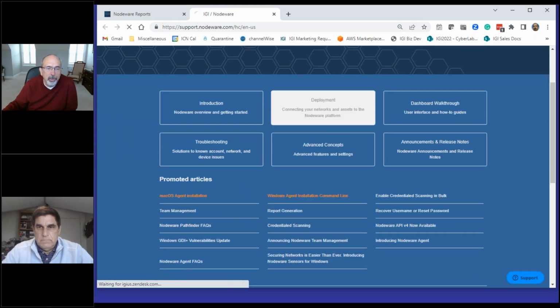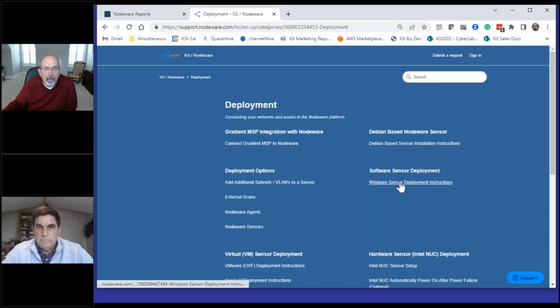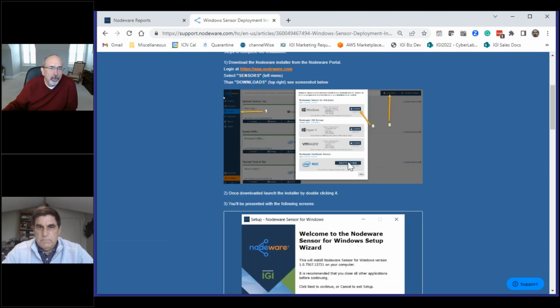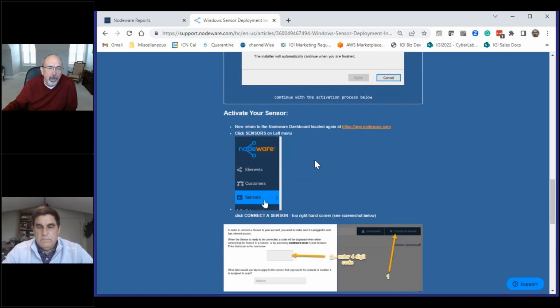Just look at deployment, which Mark is going to go into in a minute. You can see how to deploy external scans and Nodeware agents, and talk about Windows sensor deployment, again, start to finish. Just do this, click here, do this, click here, boom, you're on.